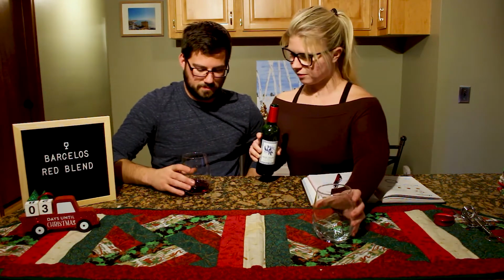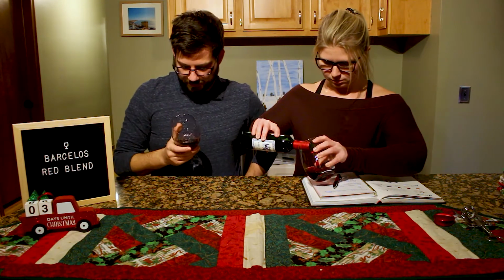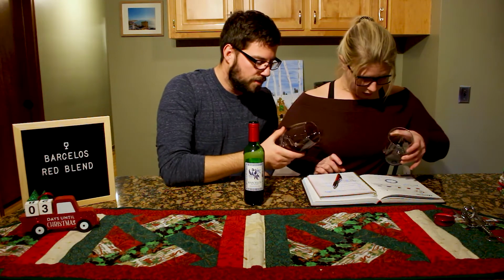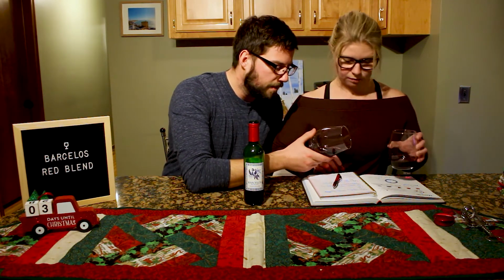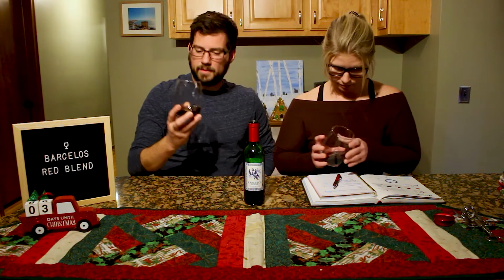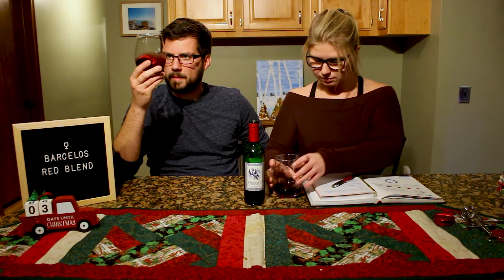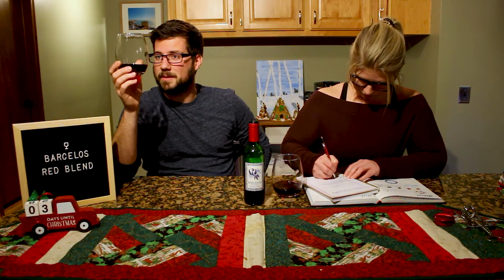It already has a very beautiful color to it. Nice and dark, but you can still kind of see through it. It is very transparent in comparison to some of the other reds that we've had. Yeah, I would agree. That's a nice medium garnet color. Don't look at the water spots on the glass. I've got to do a better job of cleaning them.